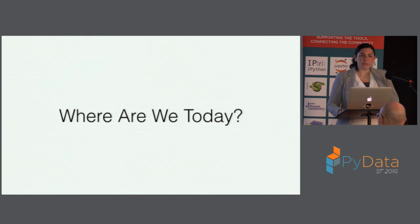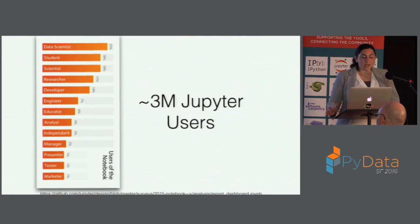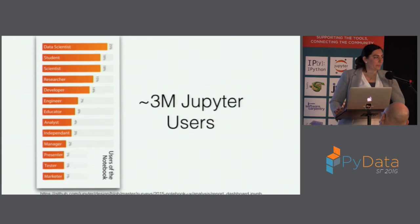So where is Project Jupyter today? Well, the adoption of Jupyter Notebooks has been amazing. Today, best estimates of the number of Jupyter users is somewhere in the millions. I've heard between a little over 1 million to 3 million. It's hard for us to get really hard numbers on that.